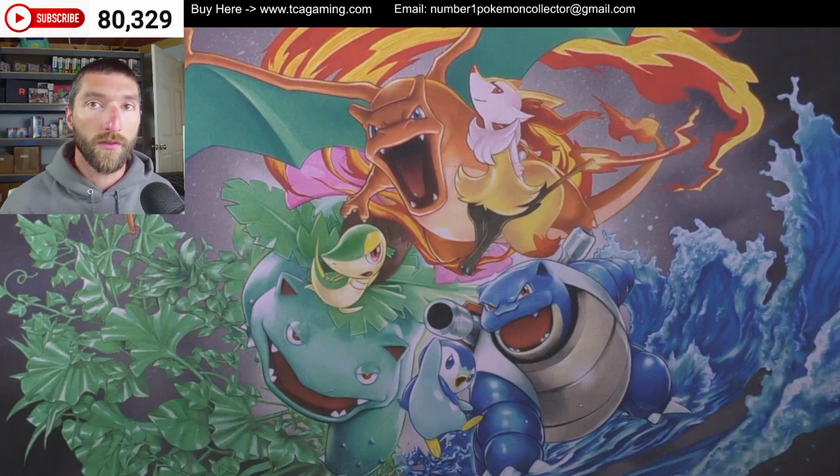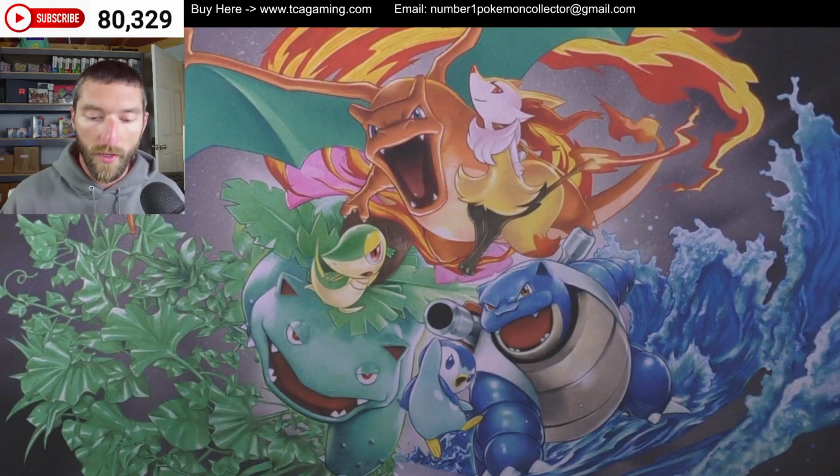They did used to in the very beginning. You can find some if you look really, really hard. You can probably find some old sales, maybe even on the Wayback Machine, of square cut Mewtwo and some of the base set holos.